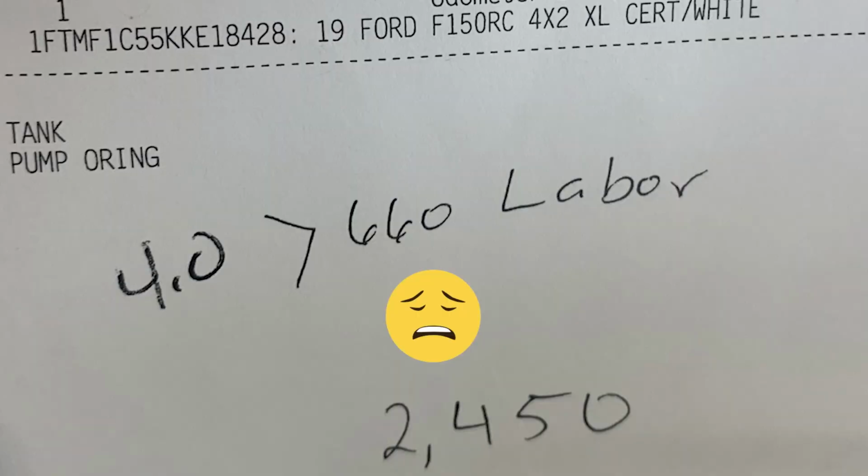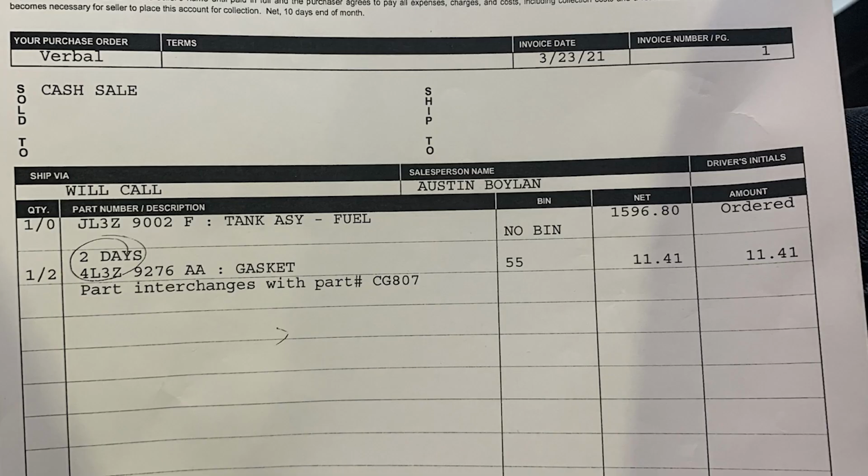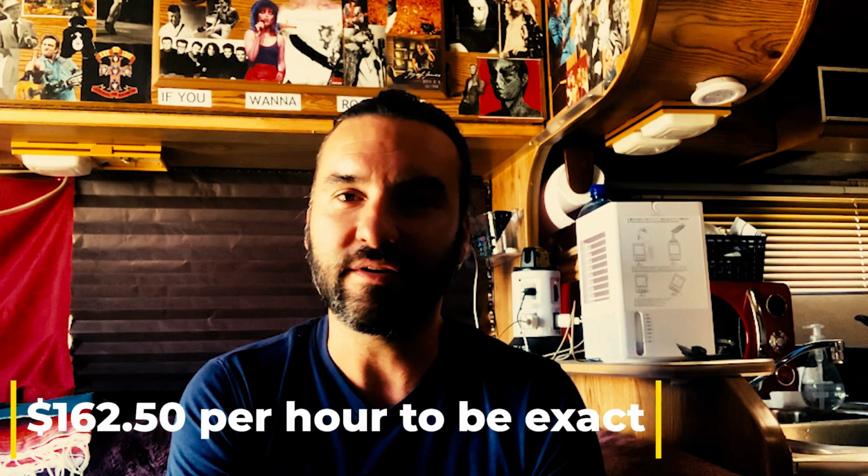Now when I got back to my home base in Southern California, my plan was to get a new fuel tank. Now I was quoted $2,450 by my local Ford dealership to repair that. And that was approximately $1,600 for a new fuel tank, and the rest is in labor. A buddy of mine in Florida, he's a Ford guy, he said I should order my own tank online and get a local mom and pop store to fix it.